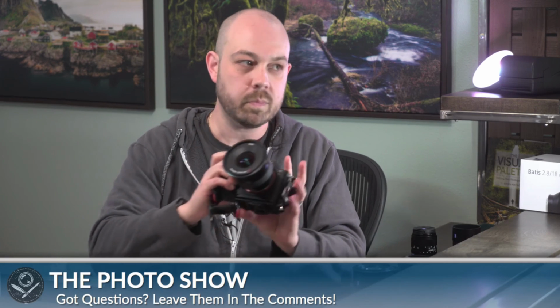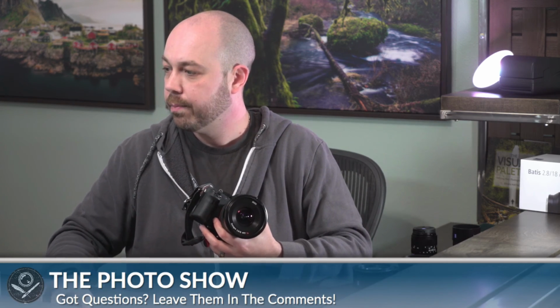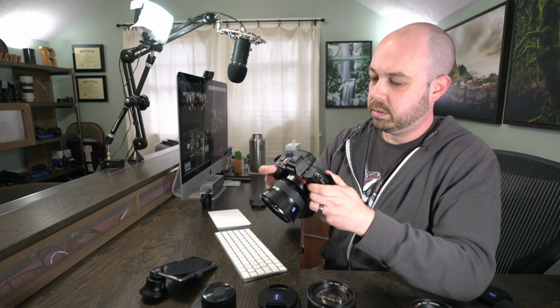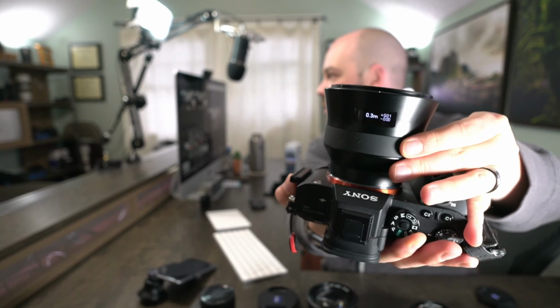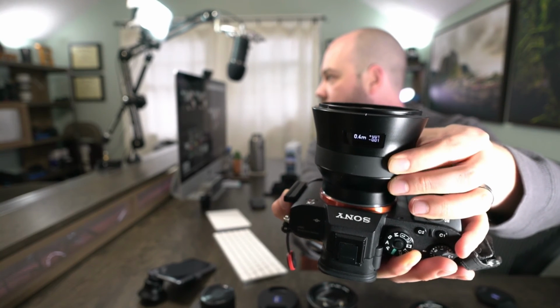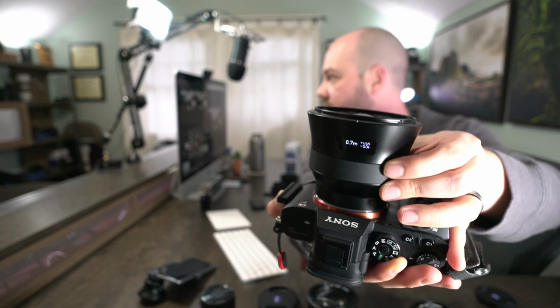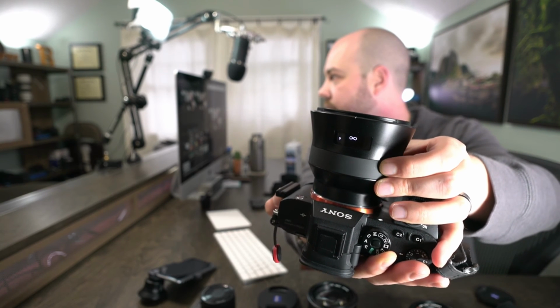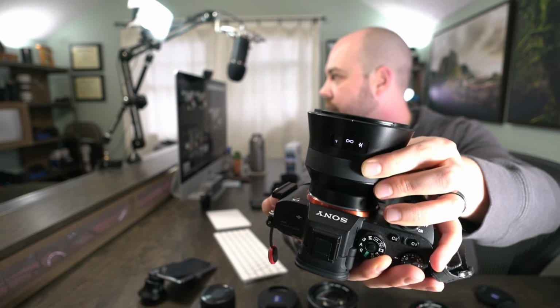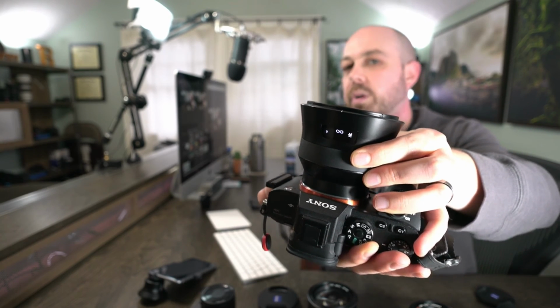Rajesh asks, does the Batis 18mm have a way to focus to infinity with a hard stop, or some way of turning it to an infinity mark? Okay, yes, so Rajesh, here you go, if you're still here. Let me switch to this wide cam. Notice how as I focus, it's changing. You can see the distance readout, and then eventually there's infinity. It reaches a point where it shows you the infinity mark. So I hope that answers your question.